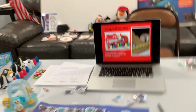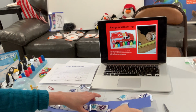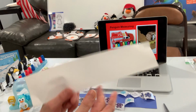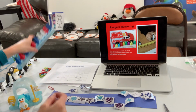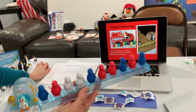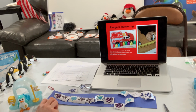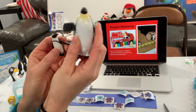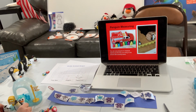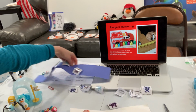Okay, then we have a slide for measuring. So if I wanted to measure this piece of paper here, I'm going to use penguins that are all the same size. These penguins are all the same size, okay? But I can't use penguins that are different in size because it wouldn't be a good, accurate measurement, okay? So how about I just use these eraser penguins to measure my white piece of paper here.